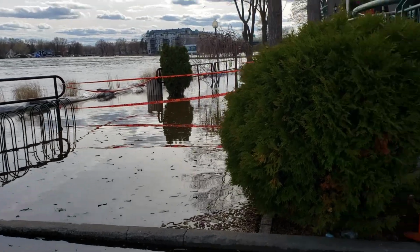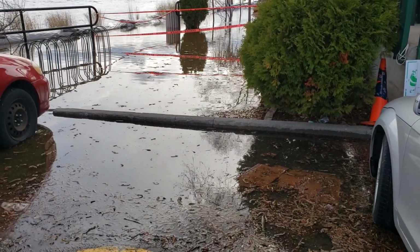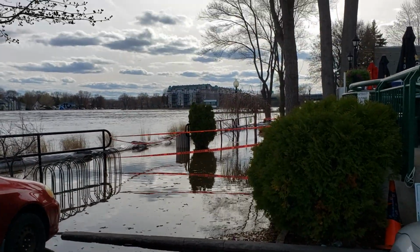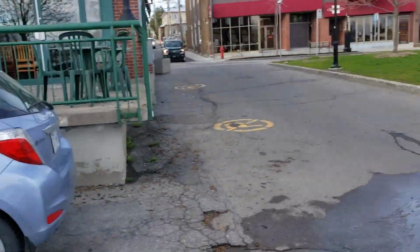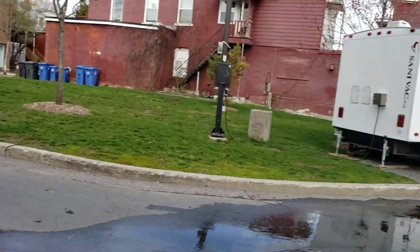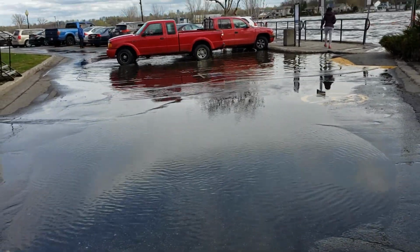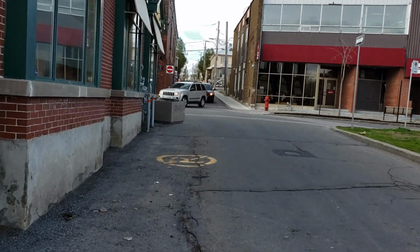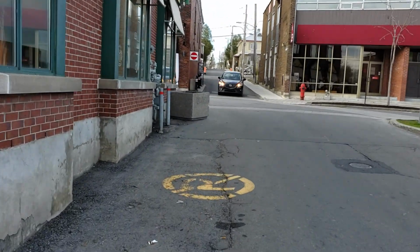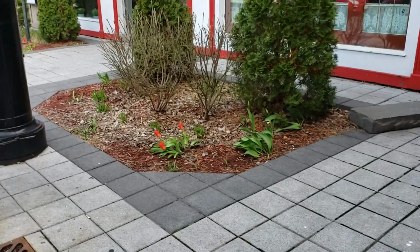And like I said, I thought the water level was going down. I thought things were stabilizing. But as you can see here, water levels are rising again because of that low pressure system that we had. So I'm going to make my way west of here, and we'll check out the residential sector of this area. As you can see, flooding a lot higher than it was in my last video when I was here. So let's check out the western sector of the town and see what's going on.